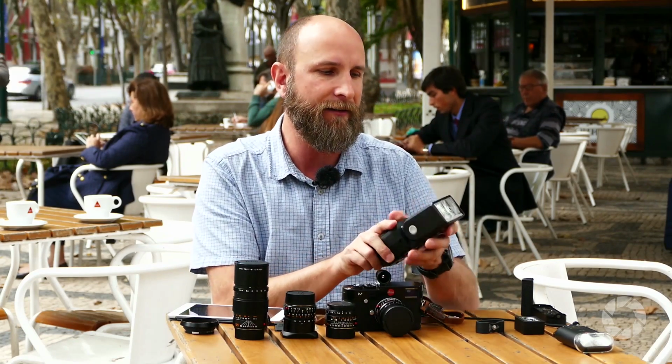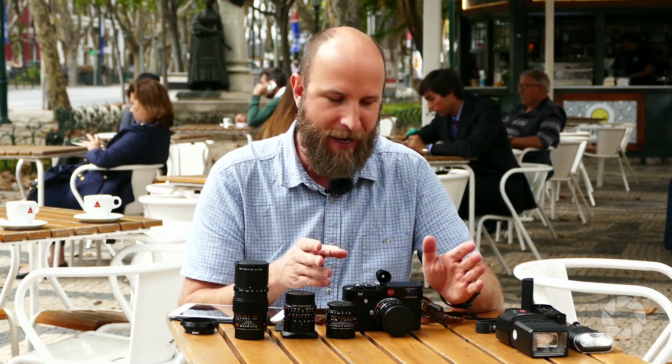But when you have it on camera using TTL metering, there's a huge lag. It does multiple pre-flashes. It's horrible. I think Leica gets an F- on their TTL speedlight flash. So maybe they're working on something new, but right now I think it's the absolute worst system I've ever used, hands down, for that stuff.